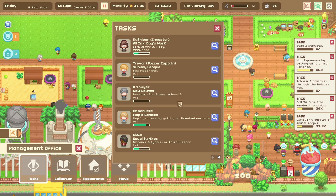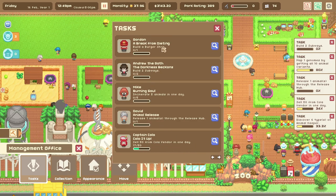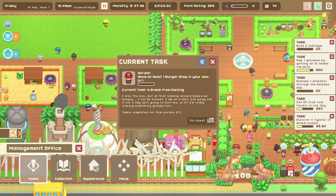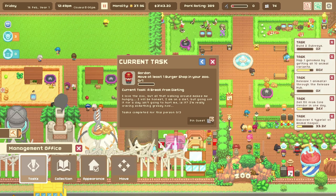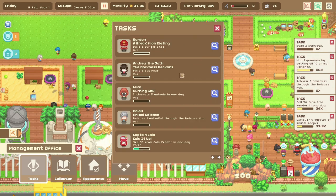Research zoo buses, that doesn't need to be on the side either. The genomes thing, yeah, I think we do keep that on the side. Discover the different types of animal keeper, bit of a weird one. Build a burger shop. Do you know what, can we pin that? Have we already pinned that? No, for some reason we can't pin that. I don't quite know why we can't pin that one. Build 2 subways. Incinerate 5 animals in one day, Mike and his creepy, weird tasks.